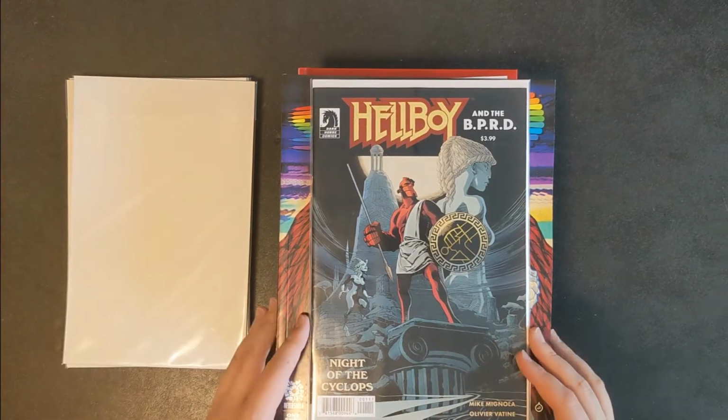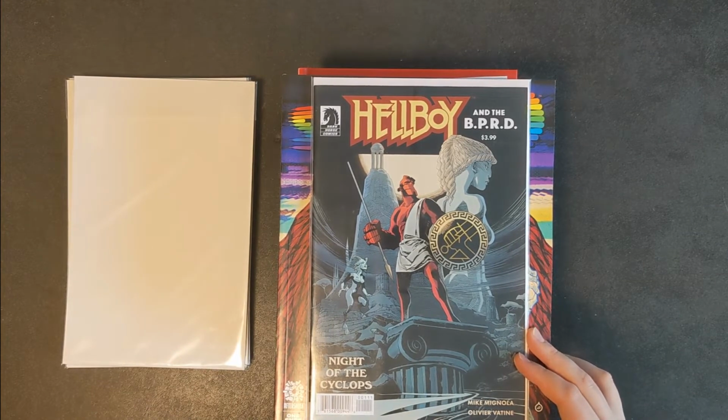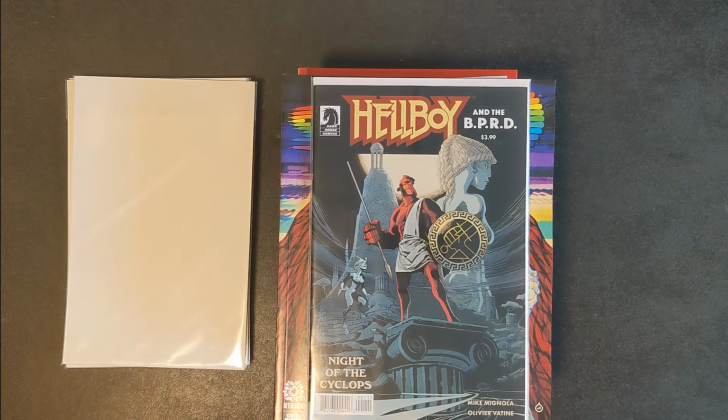But Mike Mignola is writing this one, a spinoff of Hellboy and the BPRD, Night of the Cyclops. I don't really know what it's about, but it's Hellboy, so I'm going to buy it. I'm going to read it.